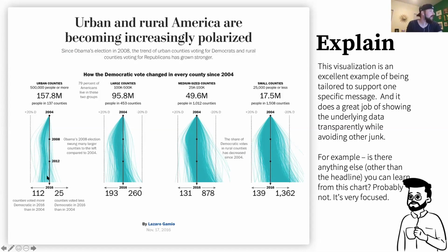You can see here, these urban counties are tending more towards the left. That's the political left, right? More liberal. While the smaller counties over time are changing more towards the political right, or more conservative. And you can even see they've got big fat numbers of how many counties are going which way. It actually looks like these urban counties made the majority of the change between 2004 and 2008, whereas the smaller counties are making the majority of the change for Trump's election. That's an interesting thing to observe from this.